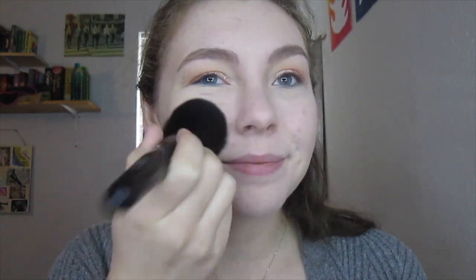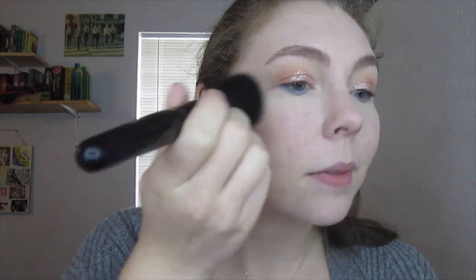Okay, so I'm gonna grab my big powder brush. It's just my e.l.f. powder brush, you know. I'm gonna very gently dip in, because I don't want to get too much blush. And we're gonna just apply. Ooh, very pigmented. I only grabbed the tiniest of bits.